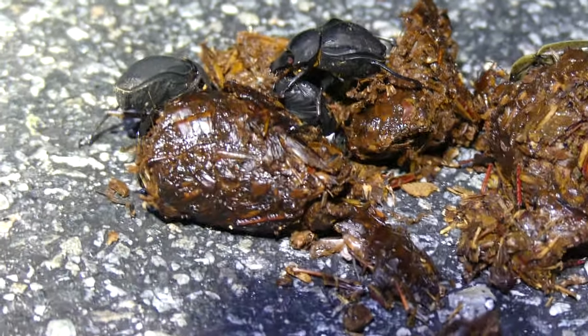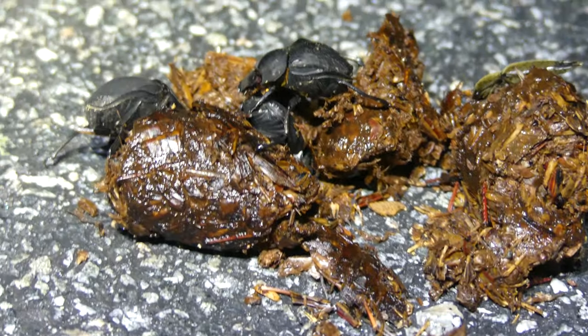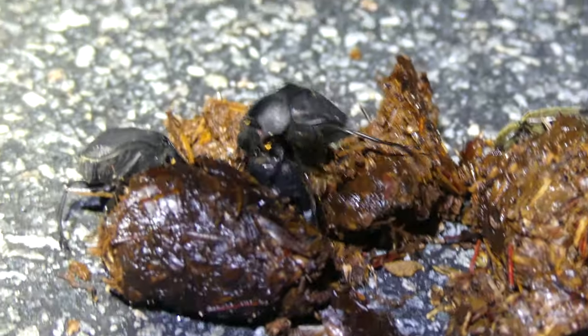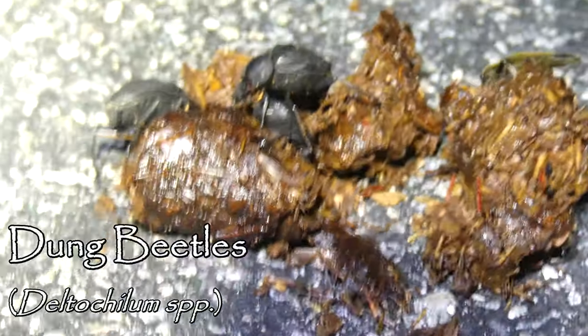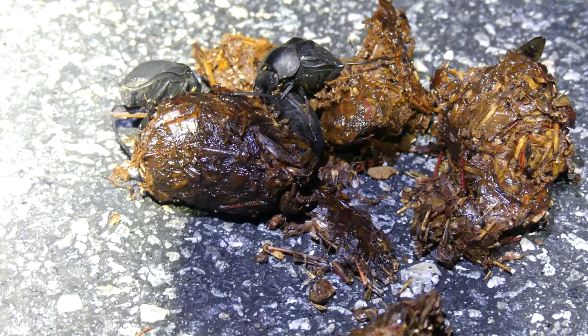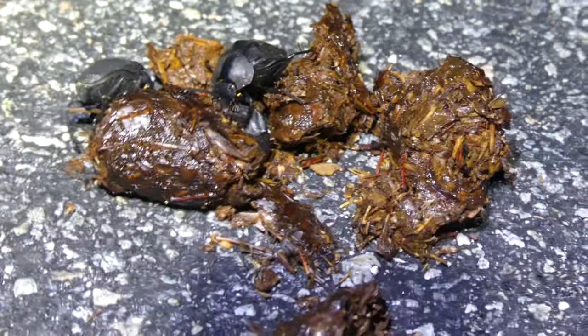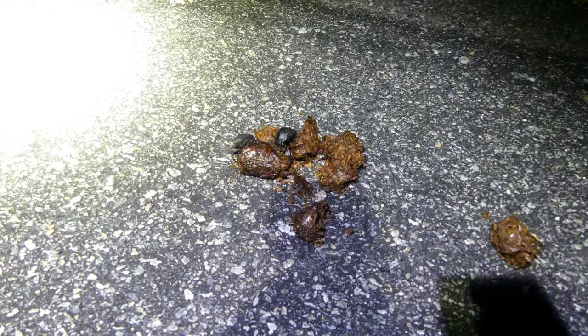Well, this is something you don't see. Some large animal crossed the road after I passed by here earlier, and there looked to be dung beetles eating the scat. Wow, that's, again, not herps, but something you don't see every day. Dung beetles on the road eating poop.